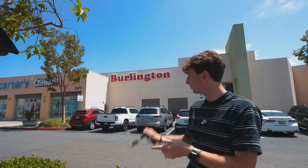All right, everyone, this could be it. We are here at Burlington, and this one right here could be the last store we go to. All we need are 4 different jerseys from different leagues, and they can't be international, and we need an official player jersey. We've had some crazy luck here before.